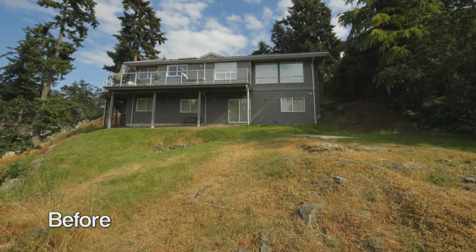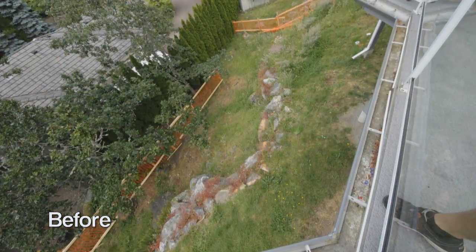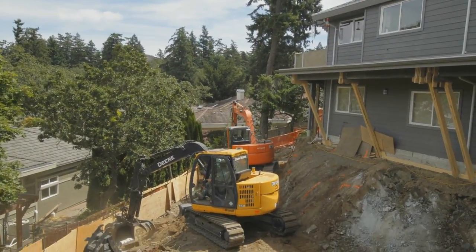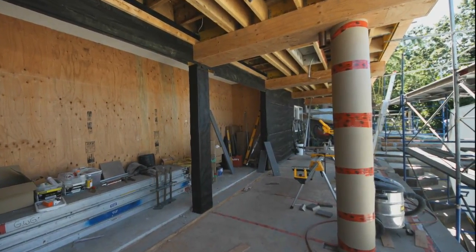I want you to share your story with me. How did this all begin? Well, this particular project began where the main concern from the clients was that the property was unsafe. If you can imagine, it was just a cliff and some rock and a lot of blackberry bushes.